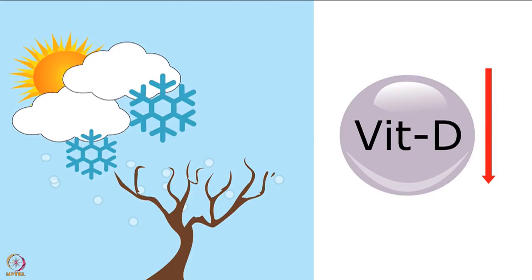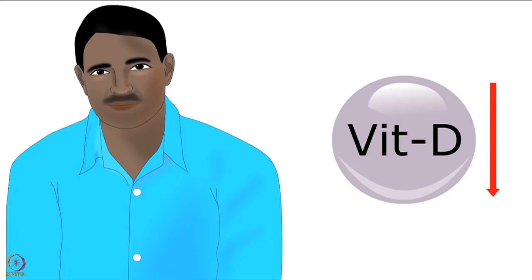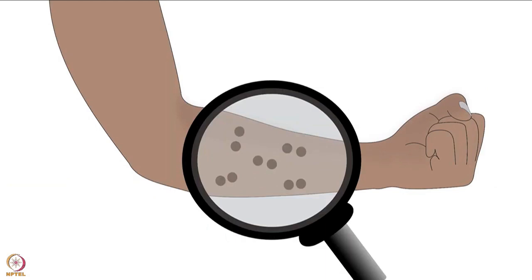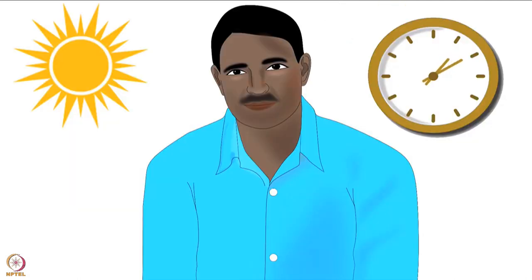Vitamin D deficiency is common in winter or in regions with cold climates. The risk of deficiency is high in dark-skinned people. They have high amounts of a pigment called melanin in their skin. This reduces the ability of their skin to produce vitamin D from sunlight. They require longer exposure to sunlight as compared to light-skinned people.